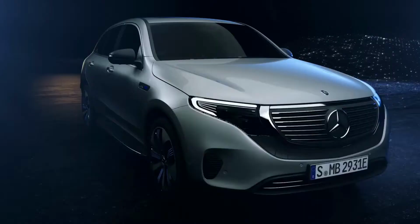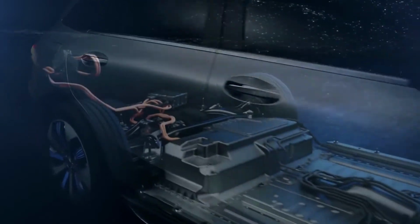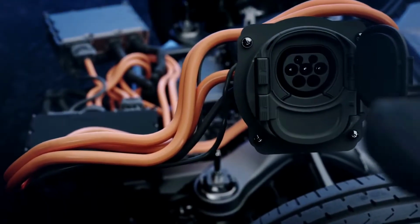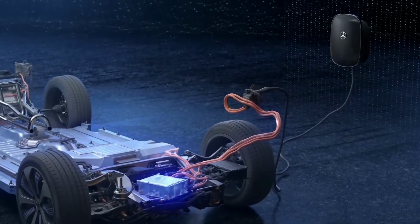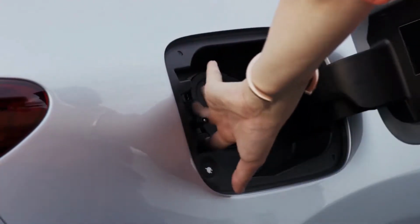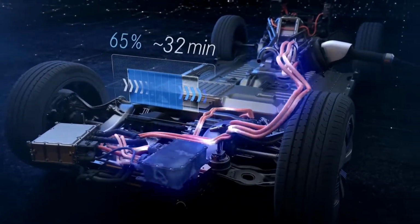The EQC comes with a water-cooled onboard charger as standard, and as such is prepared for charging using alternating current at home and at public charging stations. A much faster option is a Mercedes-Benz wall box. And it is even faster with a combined charging system, allowing rapid charging with direct current.